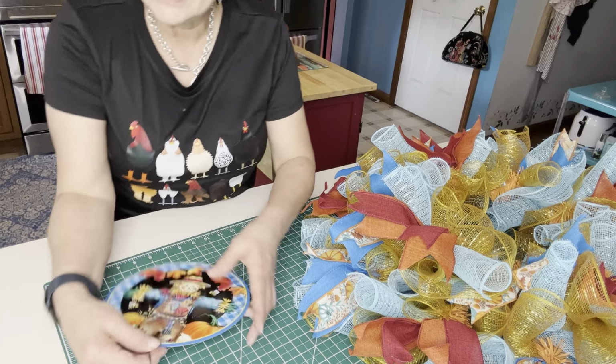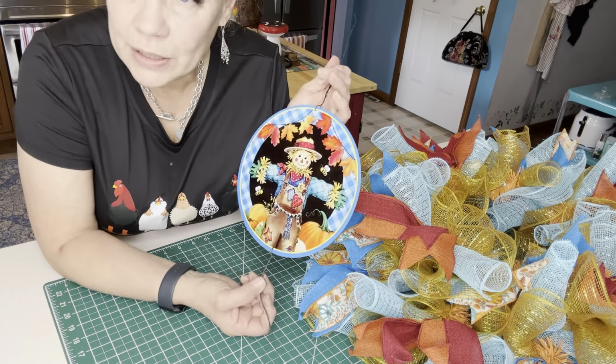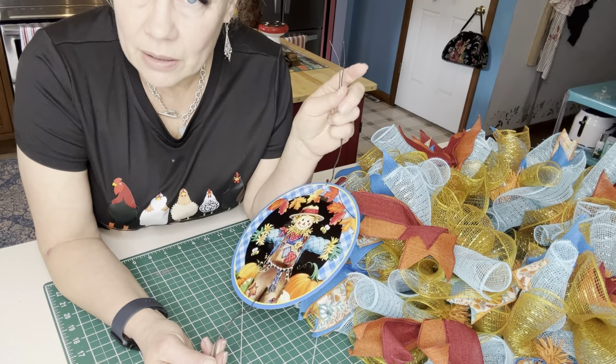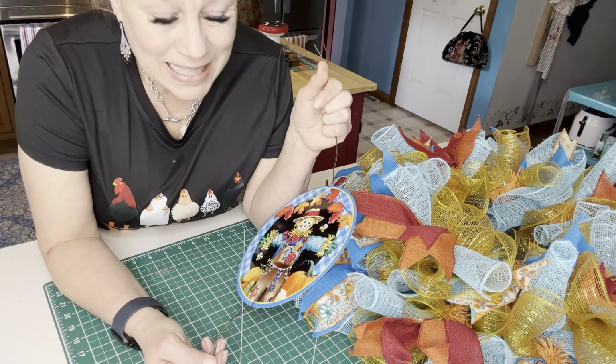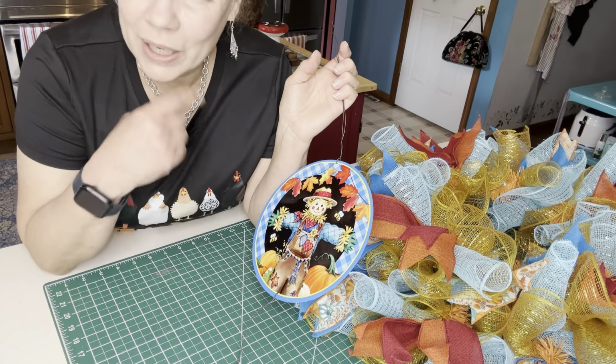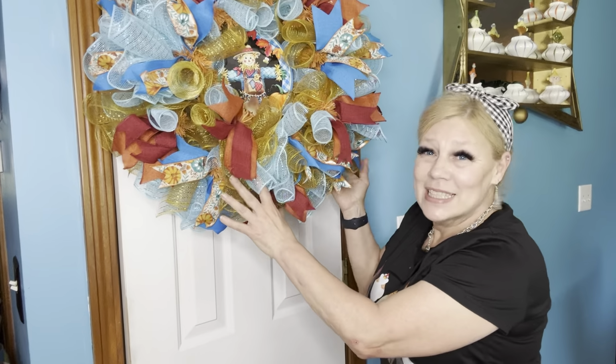But one thing I did want to caution you about, once you feed it through and wire it securely to the frame, you want to cut the wires off, tuck them in so that the wire doesn't scratch your door. All right, y'all, our beautiful scarecrow wreath is finished.